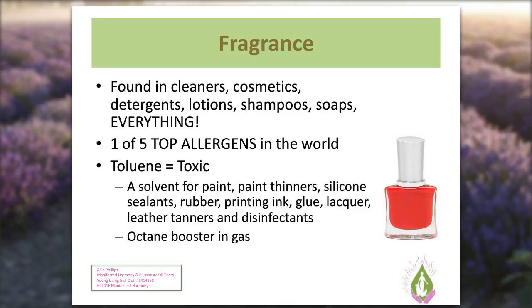So because of my love of essential oils, whenever I talk to people about essential oils, at least half of the people I talk to, if not more, say to me right up front, I have a sensitivity to smells, to scent.